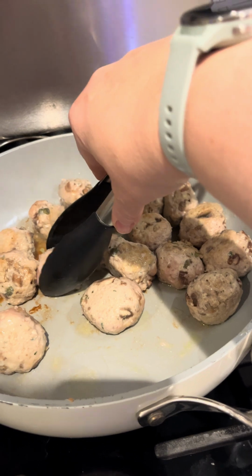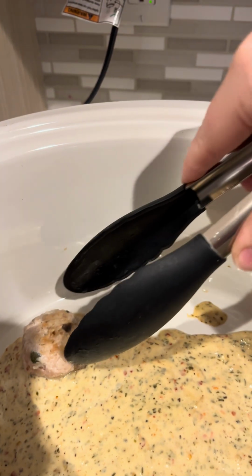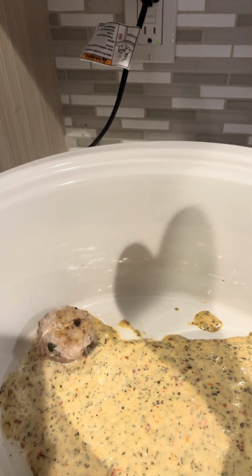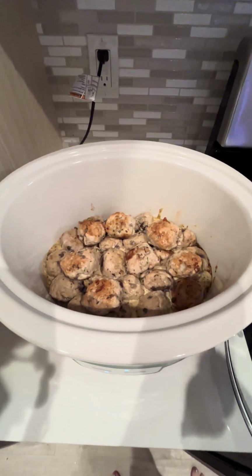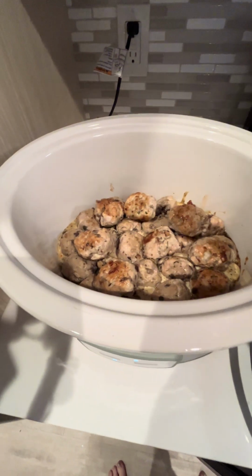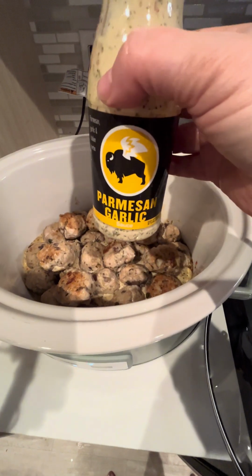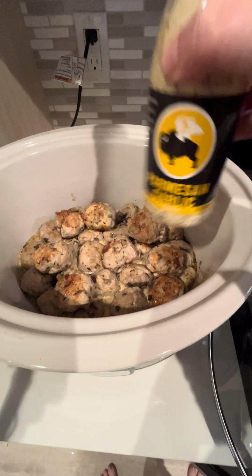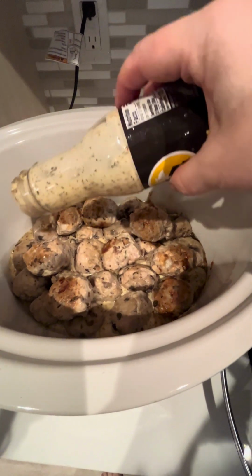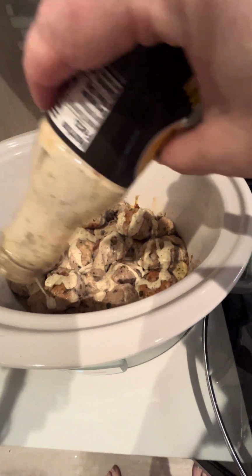I'm just gonna grab one and we're gonna come over here and I'm just gonna place it on the sauce. Easy peasy. Now I'm gonna do this 24 more times. We are good to go with our meatballs, right? They're all browned. There's a nice crust on them. I put in a little bit of bone broth in the Parmesan garlic, swished it around. I'm just gonna put the last little bits of this on top of the meatballs.